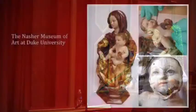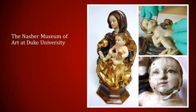And this is more recent. This is at the Nasher in North Carolina. We've done a lot of work for them. I specialize in polychrome sculpture and gilded artifacts. Here you can see that there was some quite substantial deterioration in this artifact. Also, it had had a lot of treatment before that I had to reverse because it was incorrect. And this is the piece after treatment.